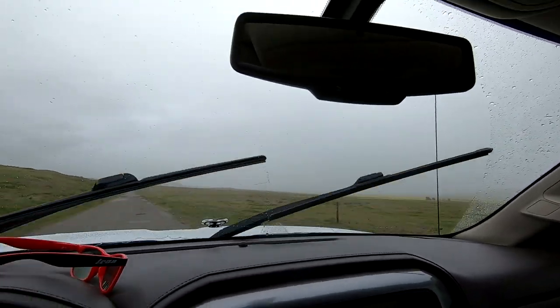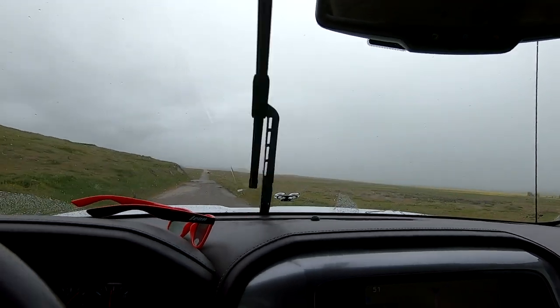Deb says I'm not paying attention to the road. Excuse me. Before. Oh, my hair's all messed up. Oh, cold. Oh, not paying attention. I don't got my cowboy hat.